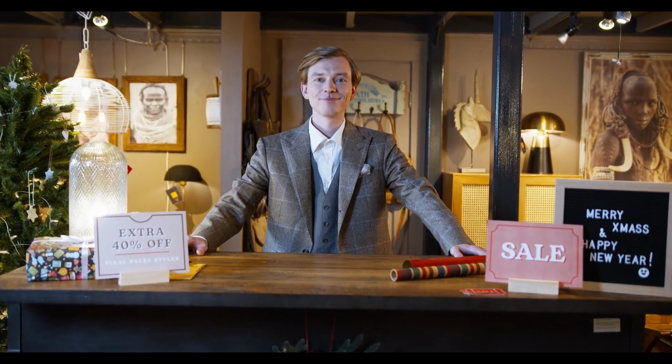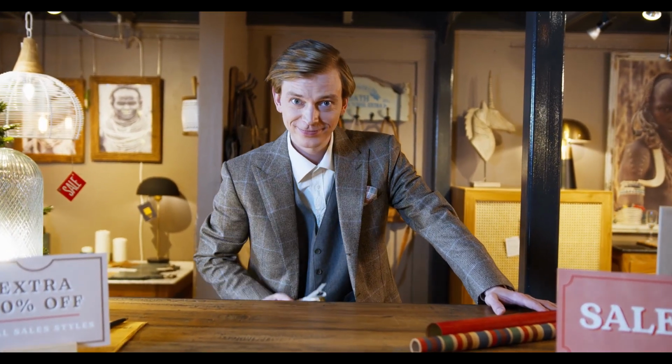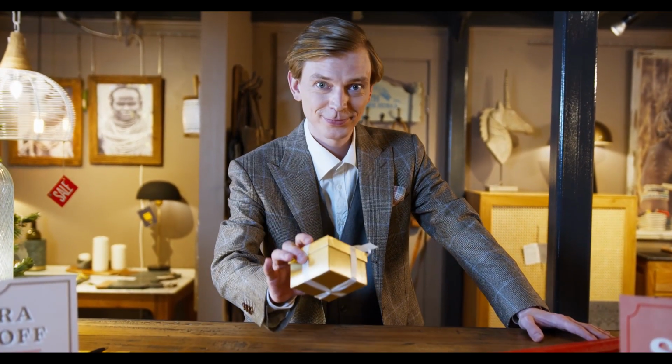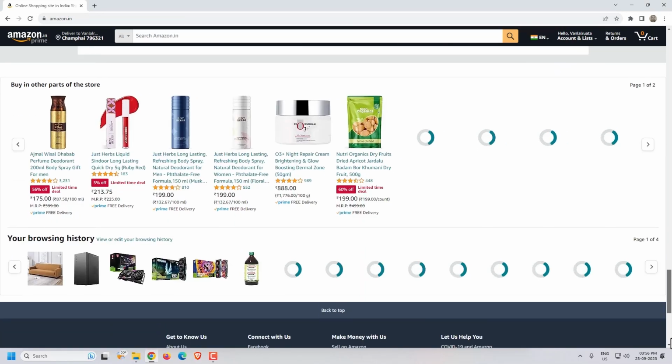Now, it's time to set up your Amazon seller account. Joining the world's largest online marketplace might seem daunting, but don't worry, we're here to guide you through each step. First, navigate to Amazon's homepage and scroll down to the bottom. Under the Make Money With Us section, you'll find Sell on Amazon. Click on it to begin your journey.